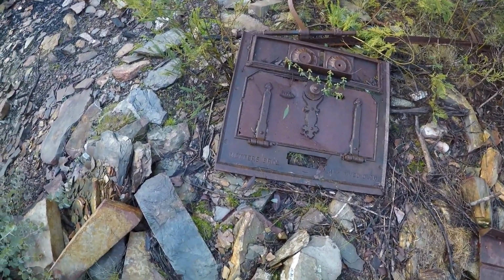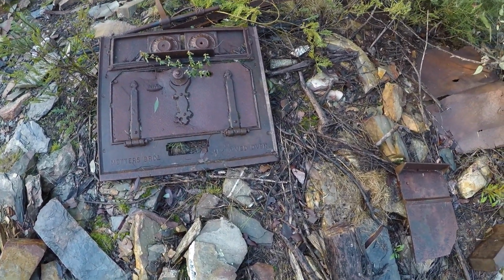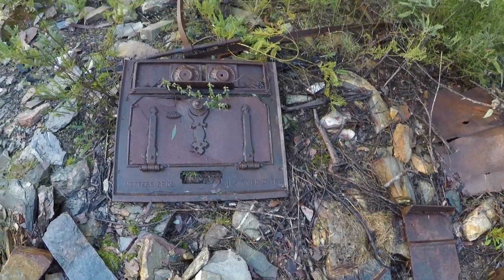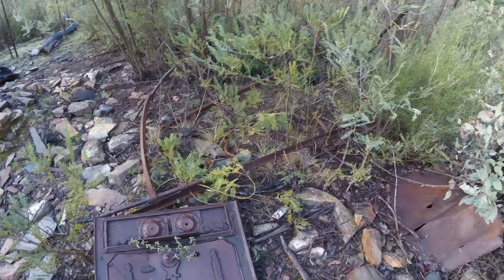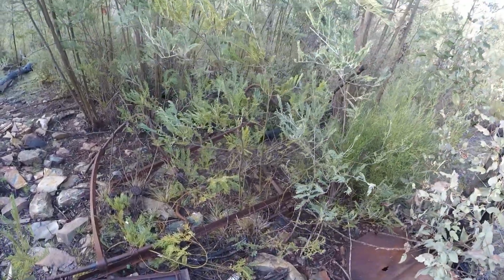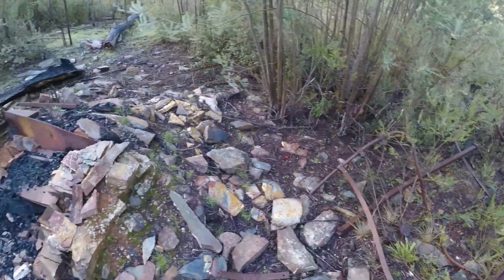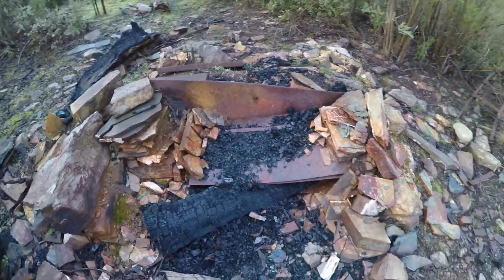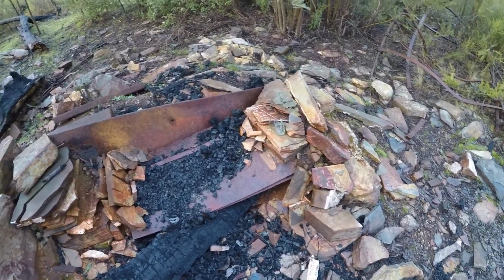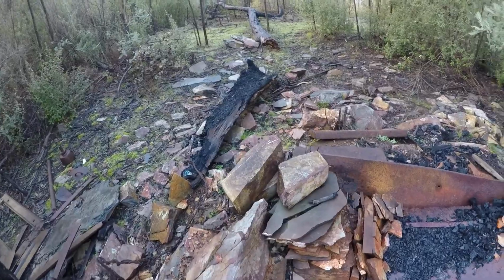That's a Metters Brothers patented oven, or improved oven, I think it says. The bed. Someone slept on that once upon a time, many, many years ago. Fire. Some people come here and camp or cook or whatever. Apparently it is haunted.